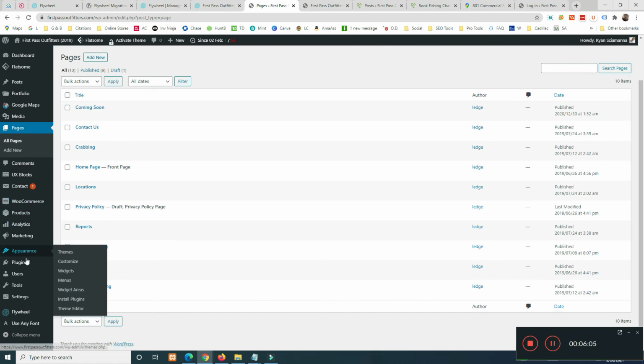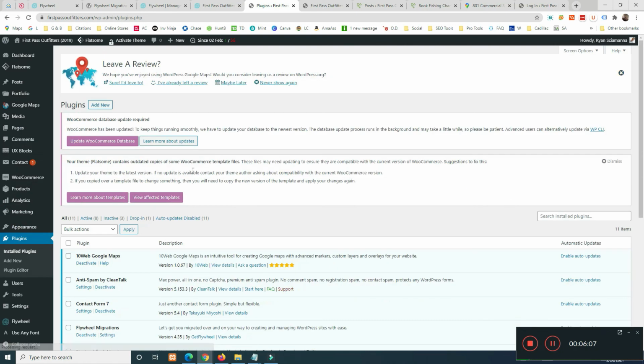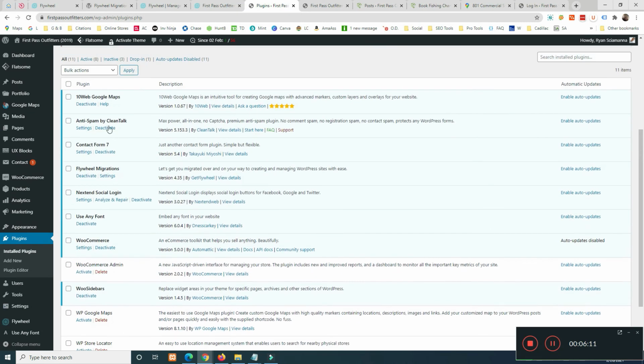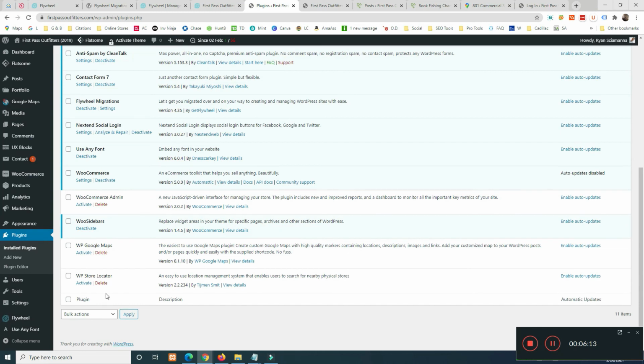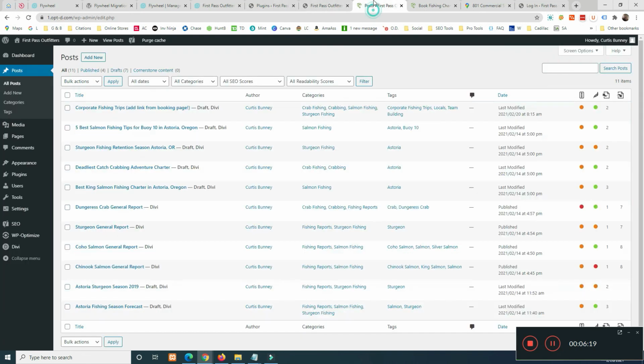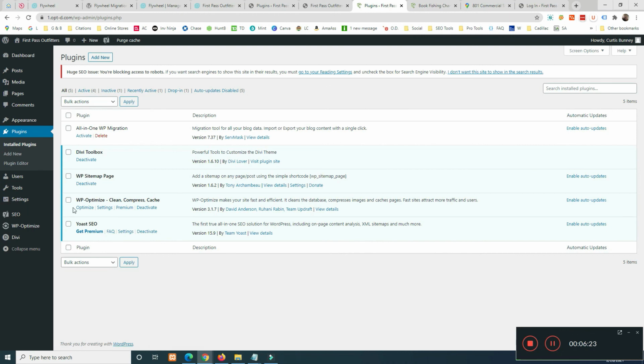Actually, let's take a look at the plugins. I didn't actually show you the plugins. So this is just the craziness. This, like I said, is not that bad because there's only a handful of inactive plugins, and this isn't too bad. But we have a website with much more functionality, and this is all that we have, and this All-in-One will actually go away. We're not going to actually need this.